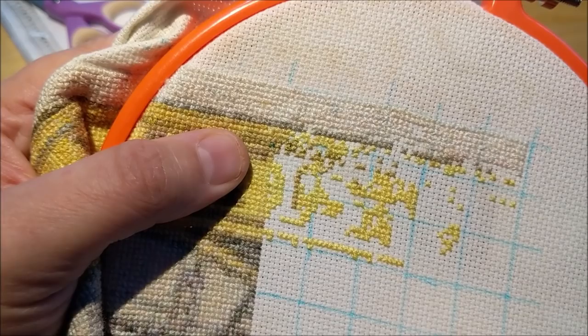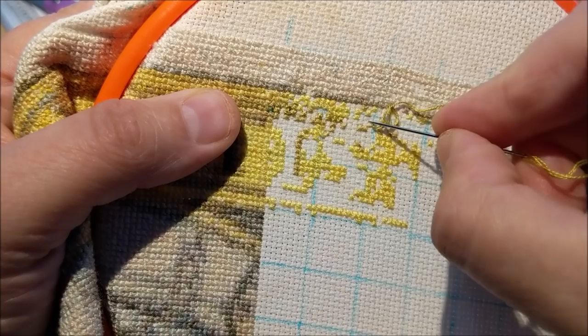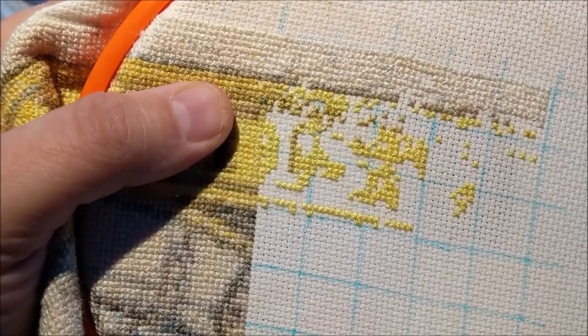Never get bored. I didn't stitch at all yesterday, which is unusual for me, but it needed a break periodically just to recharge the batteries. I did actually organize everything, which was good. I went through and put all my floss back up on the wall.